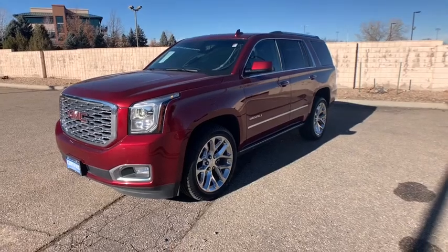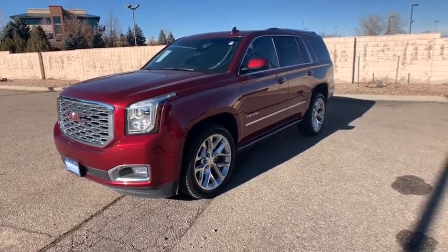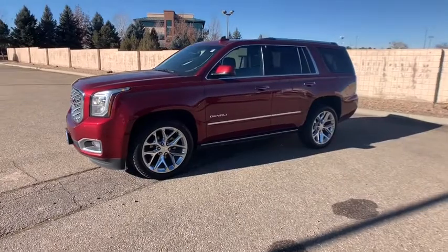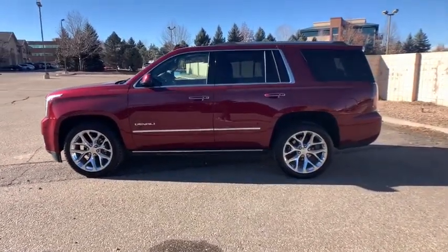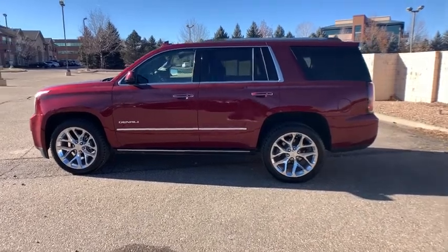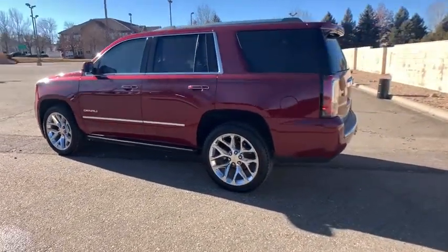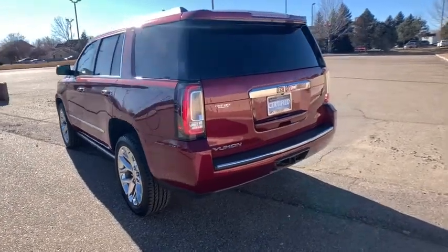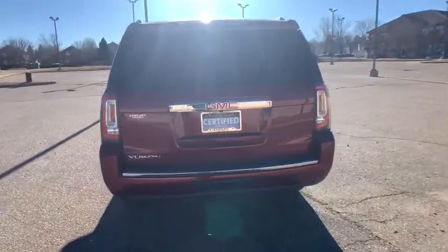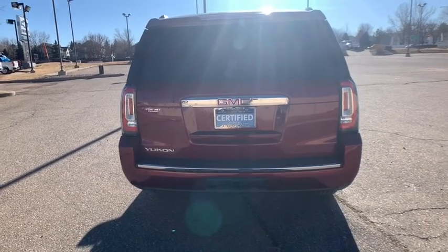Stop by and take a look at the 2018 GMC Yukon. Peace of mind comes standard with GMC's powertrain warranty and Yukon's 5-star frontal crash test rating. Boasting a Vortec engine with active fuel management, flex fuel, Yukon is agile and capable. This vehicle has less than 45,000 miles.